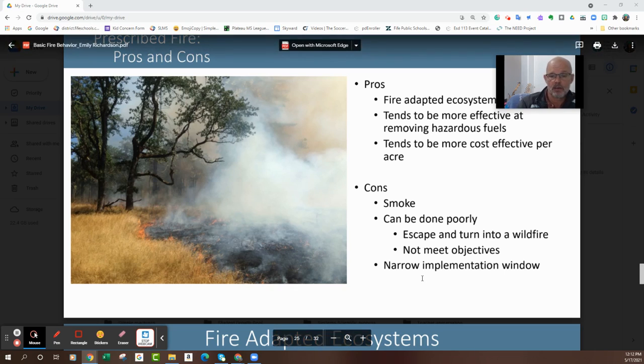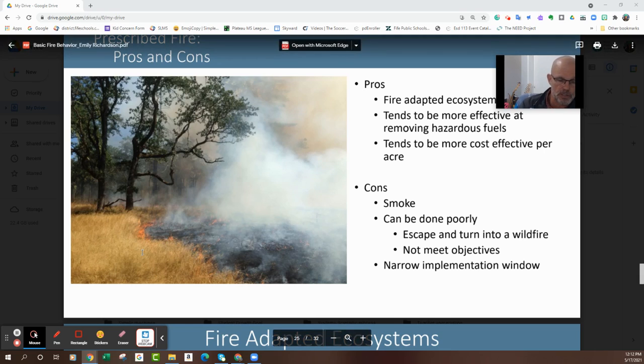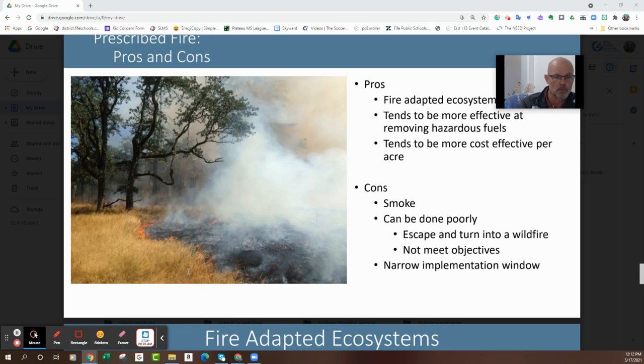All right, and of course, there's the narrow implementation window. You don't want to burn in the middle of August when it's super dry. You have to wait, and you don't want to do it during the winter when it's raining, because your prescribed burn won't do the job. So there's a very narrow window of days that you can actually do this.